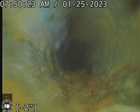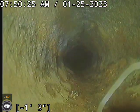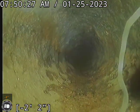Coming out right now. Here's our floor drain. This is access in the basement in the mechanical room.